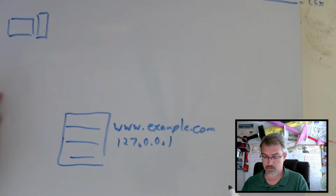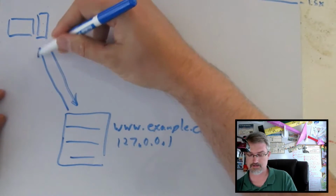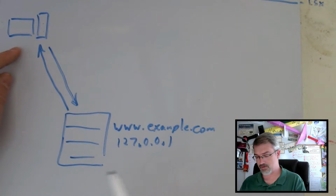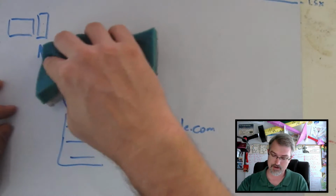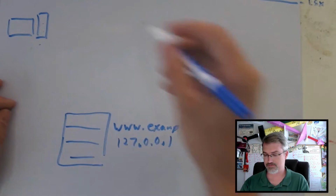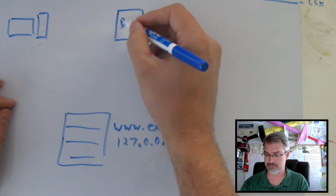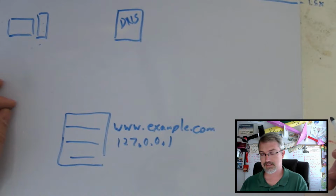So now, what you would like to do is you'd like to just go, hey, give me all your stuff, ask for it, and you get it, right? But there's a problem. Your computer does not know where this computer is. Not yet, if you're starting fresh. So what happens is you need a domain name server. So somewhere else, there's a domain name server. And all that domain name server does is it translates domains into addresses.